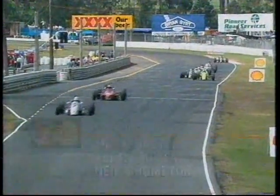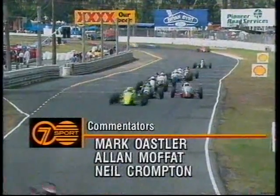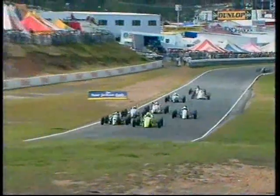Staying in that aerodynamic train must be so important here, Neil. Looking at these lap times, they're only about 4 seconds slower than the Tours around here, so it's got a very high average speed, this place. It's one of the fastest tracks in the country and unique for a variety of reasons.